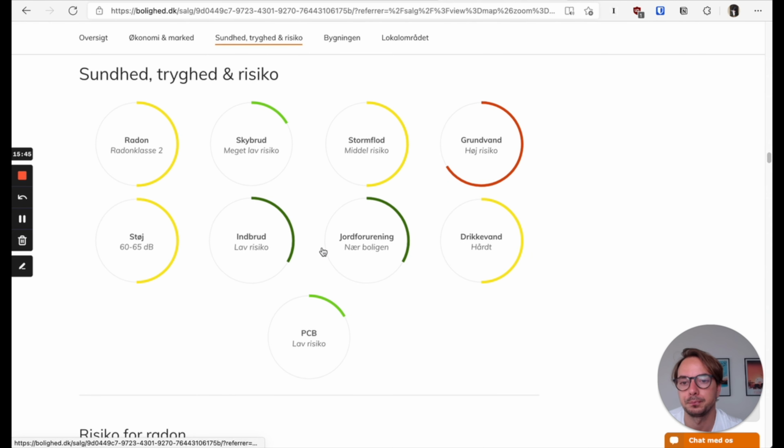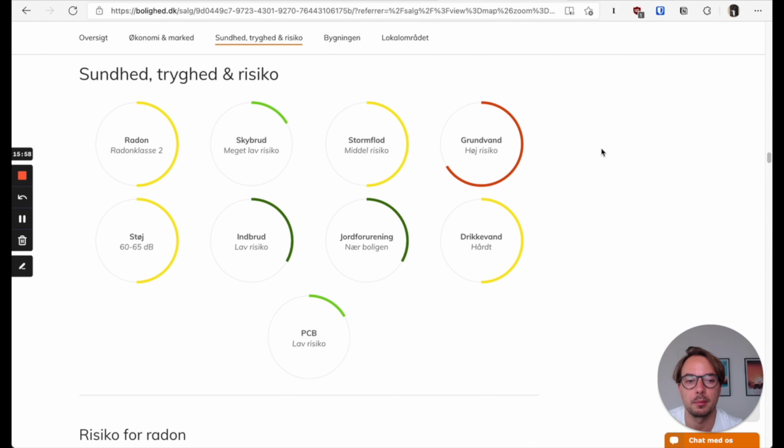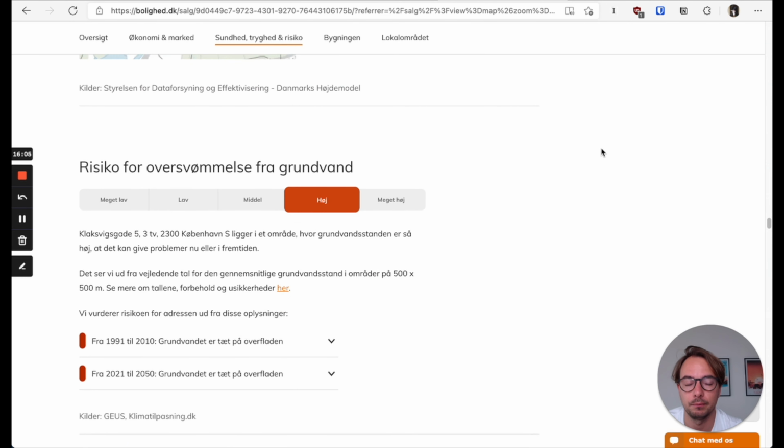So what else do you have over here that is also important? The risk of someone breaking into the place, the water quality, if you want to drink it. Also, you have the risk of floods. I mean, things like this that if you are looking for an apartment, you don't really worry too much about, but at least it's nice that you have the information. And again, you can scroll through this and see it all in detail.